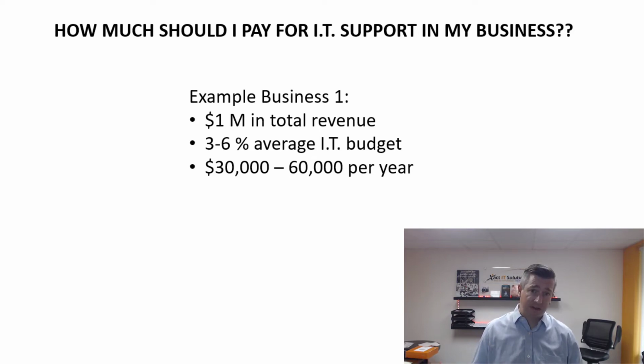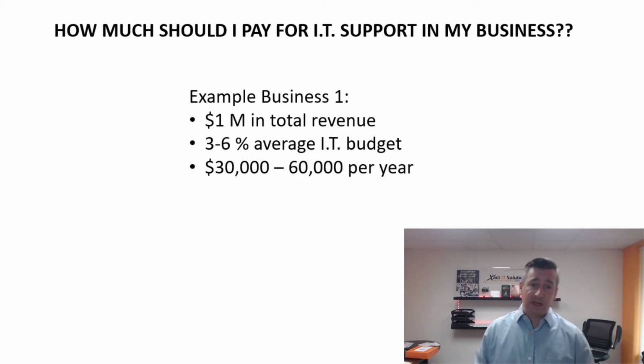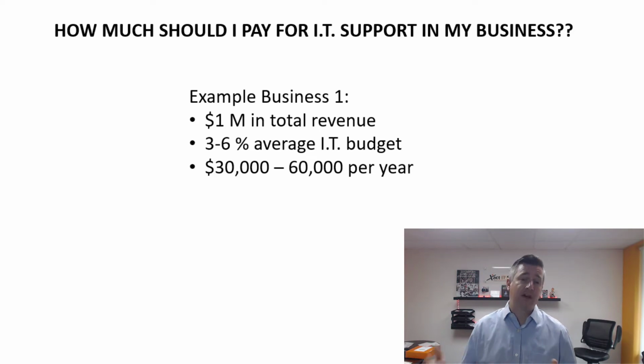Here are the other things you need to think about if you're deciding whether or not you're going to outsource or hire your own person. Who's this person going to eat lunch with? Who are they going to get along with in your business? Technicians like to be around other technicians. They like to talk tech. They like to talk shop. If your office is full of accountants and lawyers, how well is that person going to mesh in that environment? How well are they going to want to be there every single day?